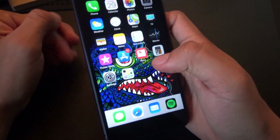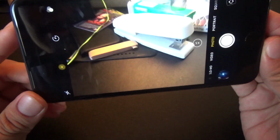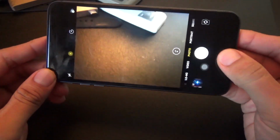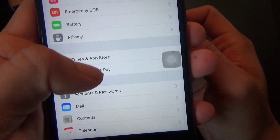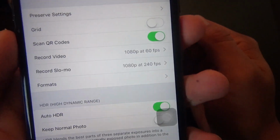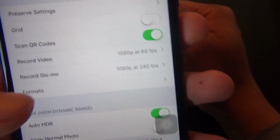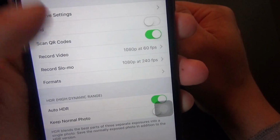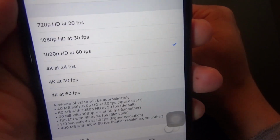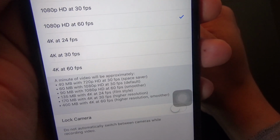So the next thing that I really enjoy of my iPhone 8 Plus is the camera. So this camera is pretty legit. 1080p, 60 FPS. What else does it do? Here, I'll bring it down here. I'll show you guys the settings, but the camera overall has some great optical image stabilization. So slow-mo 240 FPS, that's crazy. I don't really use the slow-mo part, but if I ever wanted to, that thing is pretty insane. So you got 1080p HD at 60 FPS, and then 4K 24, 4K 30, and 4K at 60.